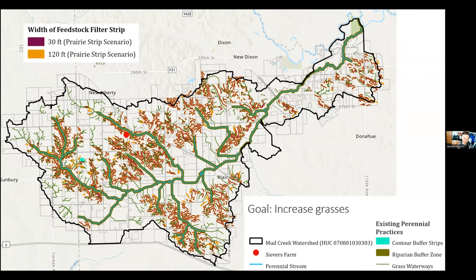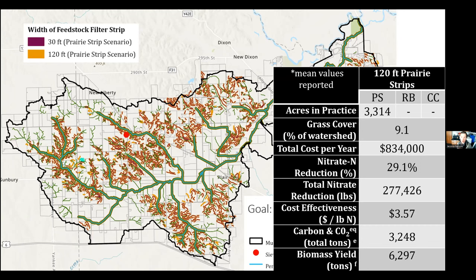And so using the contour buffer strip outputs, looking at what a 30-foot prairie strip scenario would look like on some of those more vulnerable hill slopes. And so we targeted fields that had a mean slope greater than 5% and looked at what a 30-foot prairie strip would look like, or 120-foot swath of prairie strip. And here on this table, just showing kind of what the 120-foot prairie strip would be.